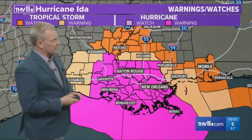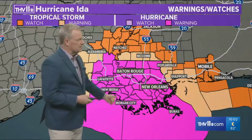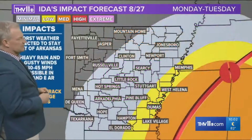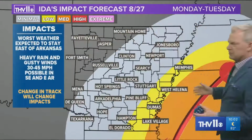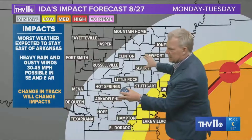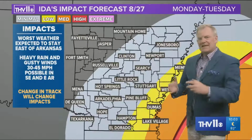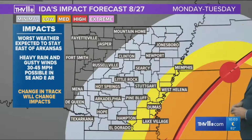Hurricane warnings are in effect. Places like Baton Rouge, New Orleans, Lafayette, New Iberia, Morgan City, along with tropical storm advisories all surrounding that hurricane warning. Ida's impacts for Arkansas haven't changed. Very minimal impacts expected in places like Clinton, Little Rock, and Hope. But again, if the track happens to back up on us to the west, that's going to change things somewhat.